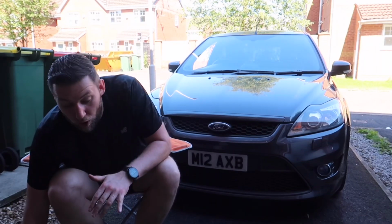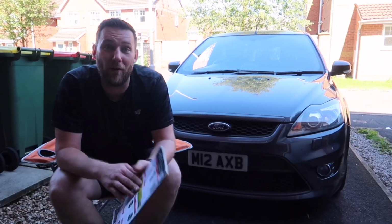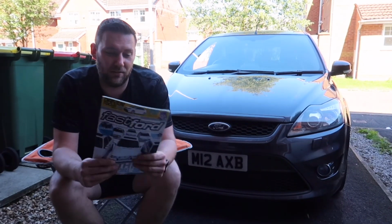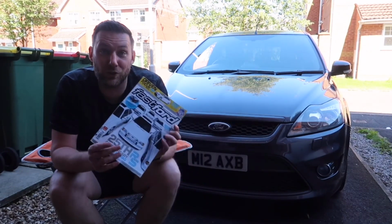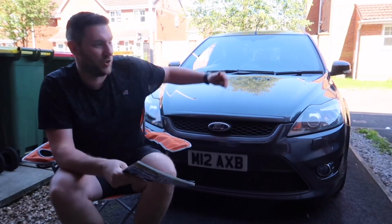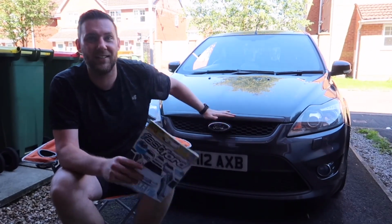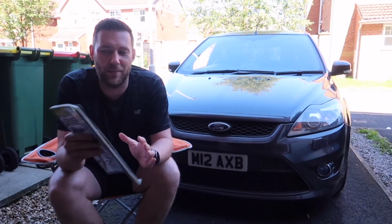Now, I've done a lot of research for this, so I'm going to be looking at my iPad, my phone, and things like that, but I've also bought this because while I was trawling through forums trying to get some information, I actually read that, fast forward from July 2009, that's right, this magazine is the same age as my car. So my car is a 59 plate Mark II Ford Focus, released in September of 2009. This is July 2009. So my car and this magazine are the same age.